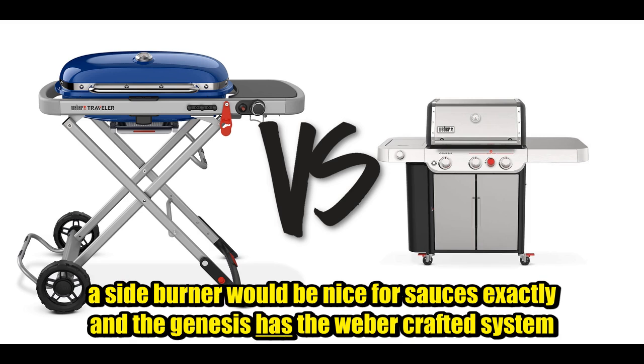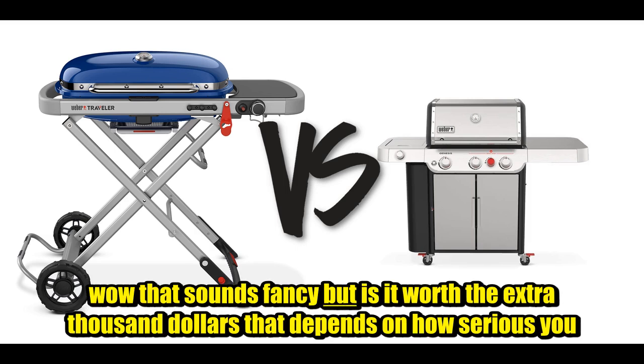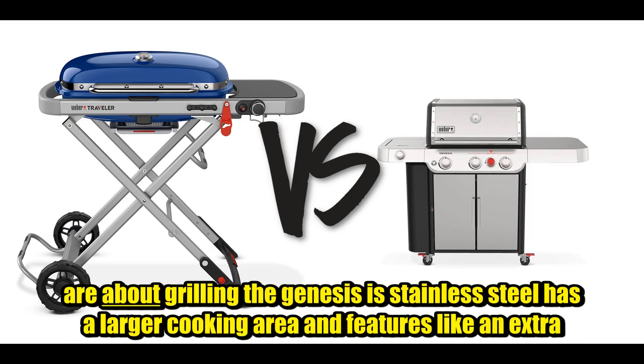Exactly. And the Genesis has the Weber-crafted system, so you can swap out the grates for different cooking surfaces, griddles, woks, you name it. Wow, that sounds fancy. But is it worth the extra $1,000? That depends on how serious you are about grilling.